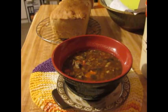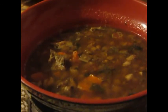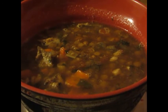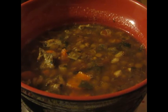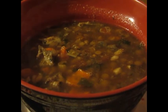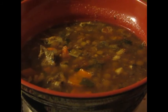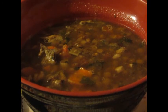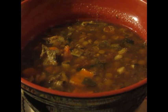Well, there it is, dinner. There's my lentil stew. I did add some additional tomato powder because it didn't quite have as big a tomato taste as I wanted it to have. And I added spinach at the end, as well as a glug, that's the technical term, of apple cider vinegar. You can also use red wine vinegar if you want, but I love apple cider vinegar.